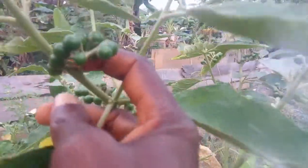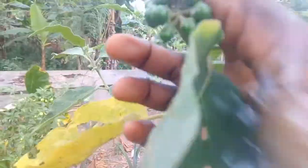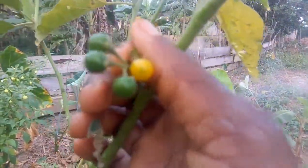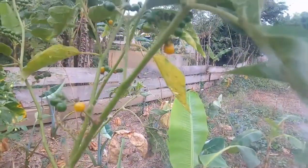And viewers, today I want to show you something. I'm showing you techie berries. In Ghana, we have two techie berries. One is small, and the other one is a little bigger than this one. This one I'm showing you is the smallest one.